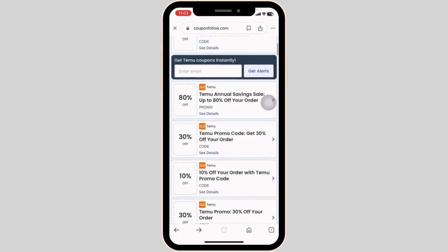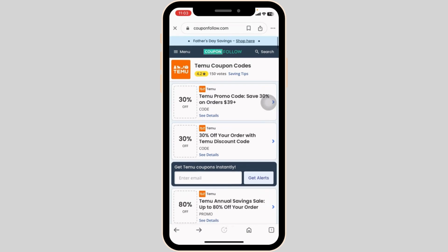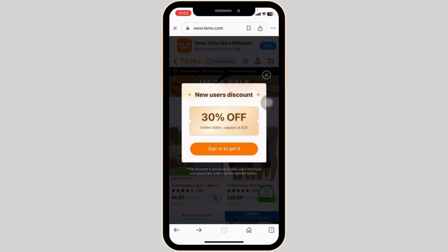You can also try out other offers, as on this website you're going to find tons of offers and deals for Temu. The process is exactly the same. Lastly, what you can do is head back.